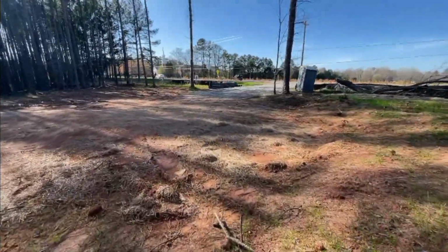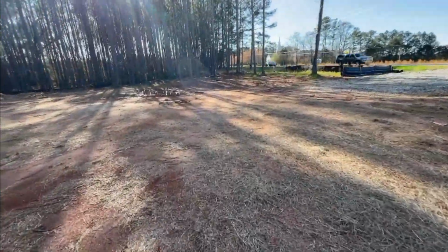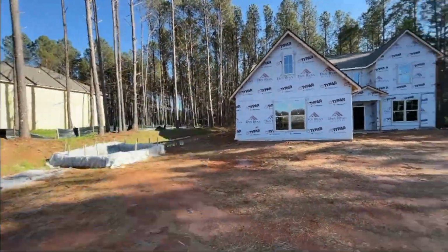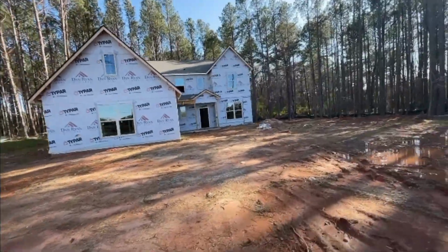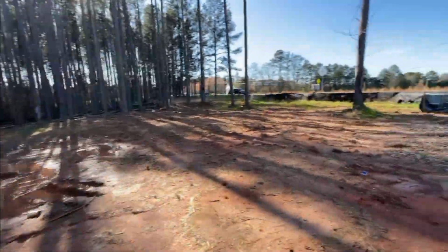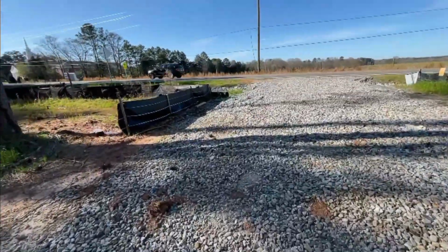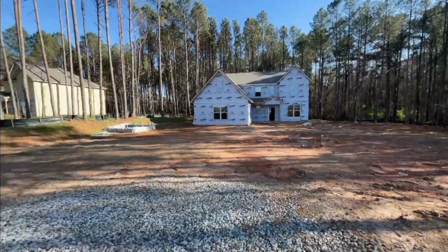So this will be lot number 1. And it's a smaller home. It's got the side entry garage, so you enter the garage from that side. It's the front exterior. And that's a nice little lot too. I mean, you got some side space there.